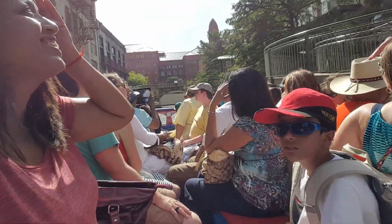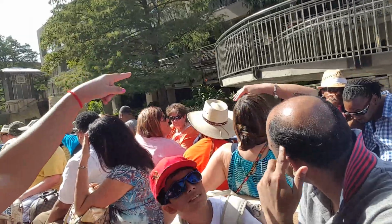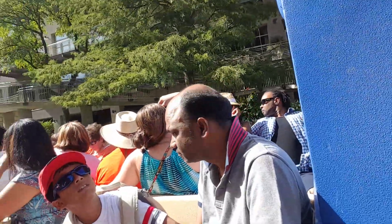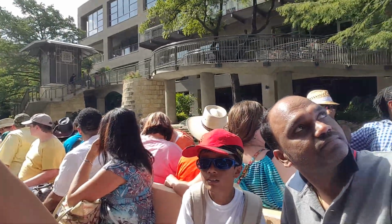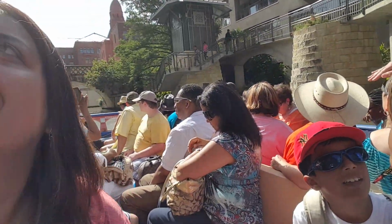If you look up to my right, that big green building is our International Center. Opened in 1968 as the public library. Converted in 1998 and today houses the NAFTA business offices of the United States, Canada, and Mexico, as well as the San Antonio Convention and Visitors Bureau.